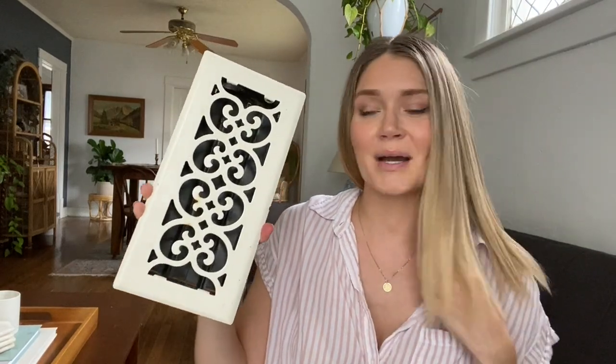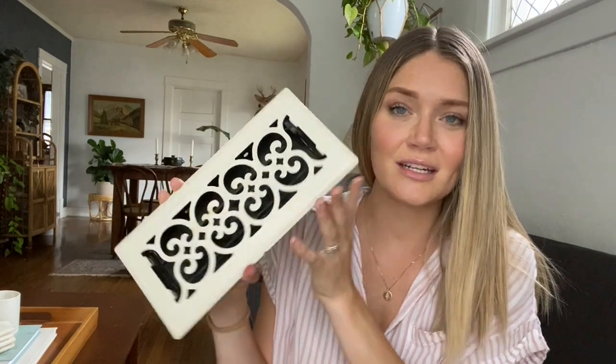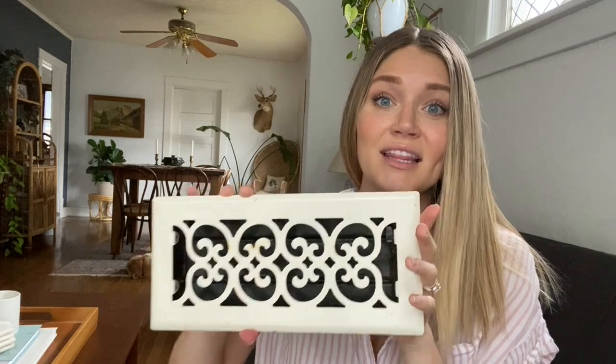I found a vent. This vent was also at the thrift store out by Ashland. It's got a slight little bit of rust on it, but honestly, we just got a regular vent in our kitchen, and so I got this to go over that vent because all of the vents, here, let me see if I can show you. Oh no, it's covered up. Okay, anyway, all of the vents in our home are that super ornate, white, pretty metal vents like this, and so I thought I would get this to match the rest of our house.